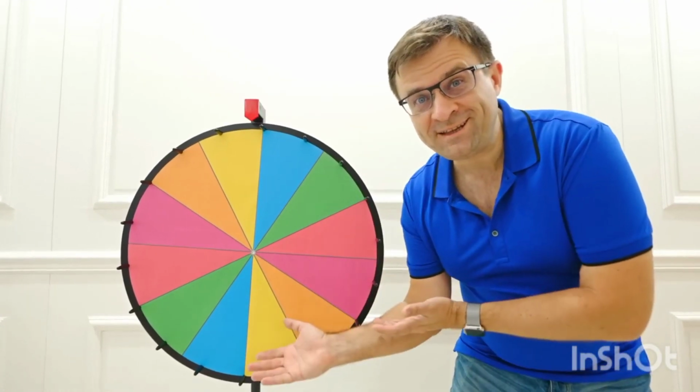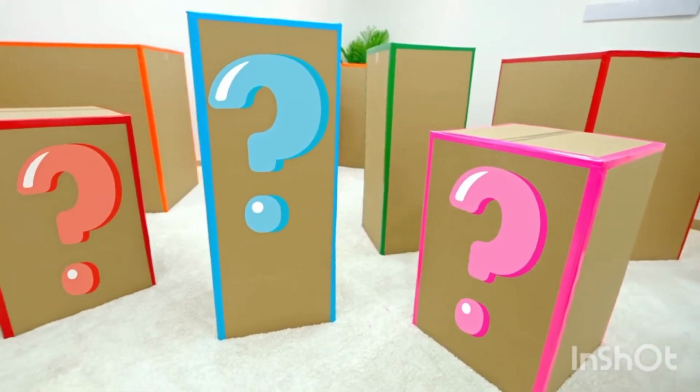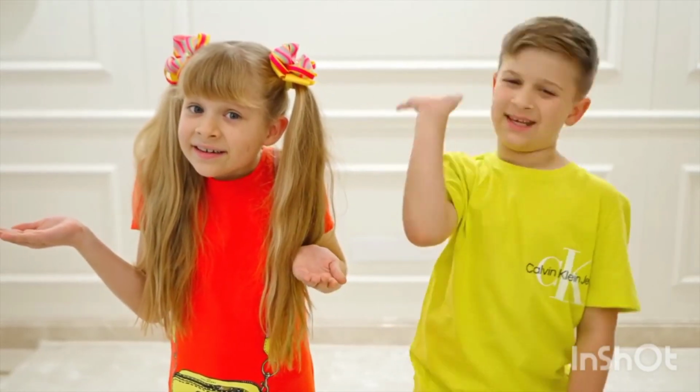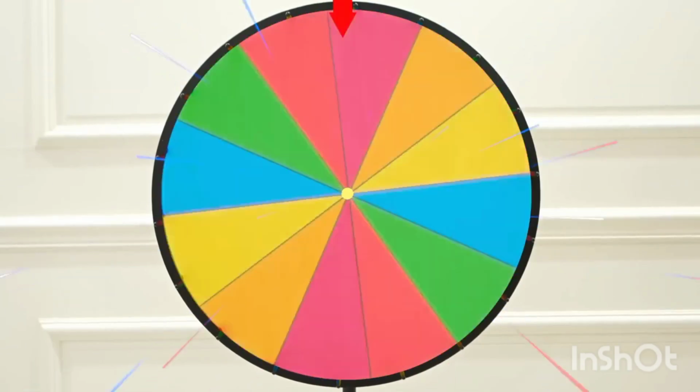Roma, Diana, we have a challenge. What challenge, Daddy? Oliver is hiding in one of the boxes and you need to find him. Hello! Like hide and seek? It's easy. It's not so easy. Look only in the boxes of the dropped color.